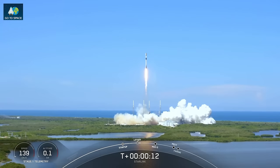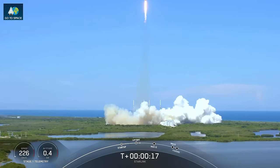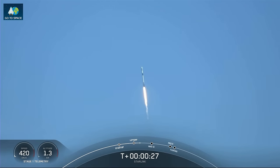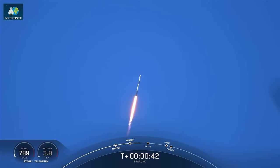Shoot down range. And 1D chamber pressure is nominal. Telemetry nominal.